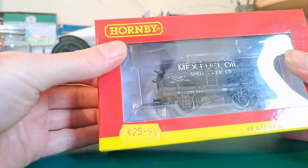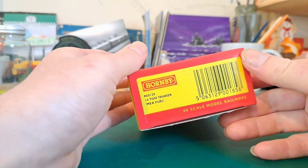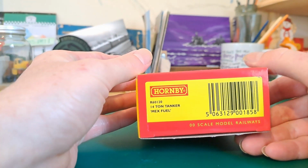It's cold. Had a rain shower there. Oh, here's the end of the box, by the way. Just to remind you, it's the 60120.